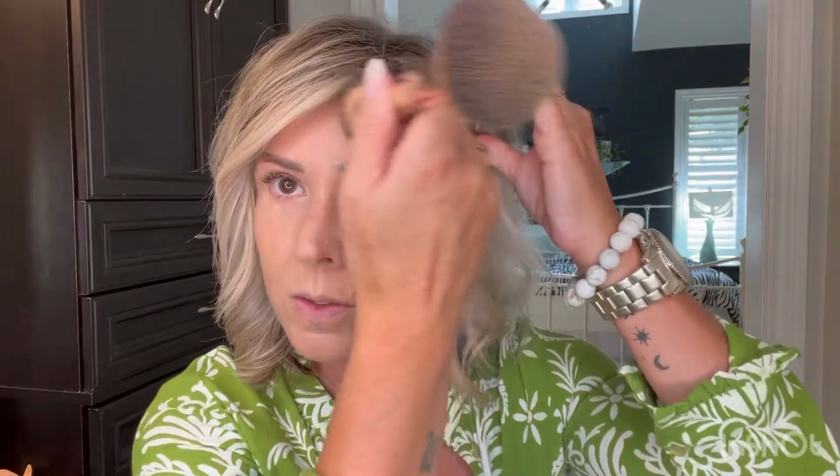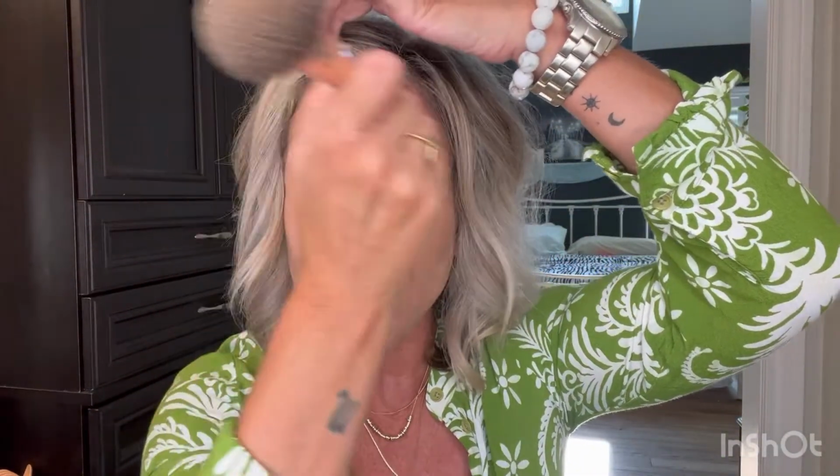Okay, I should probably look in the mirror because I don't have my glasses on, so I'm hoping that this is going okay. And then I'm going to bronze underneath my forehead. I'm going to bronze my chin and down the center of my neck.